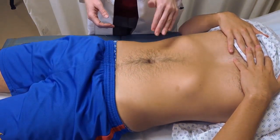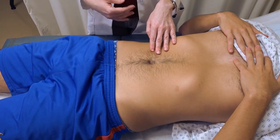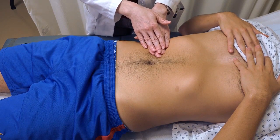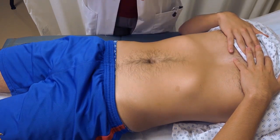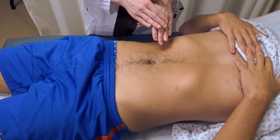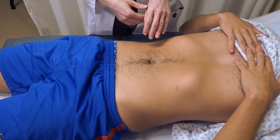The next we're going to look at is rebound tenderness. Rebound tenderness is pain with release of the pressure. So what I'm going to do is press down on your abdomen, and you let me know if it hurts more when I'm pushing in or when I'm letting go. So I push in and let go quickly. Where was there more pain? In. Okay. So that would be tenderness, but negative for rebound tenderness.